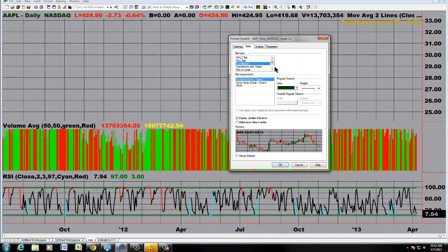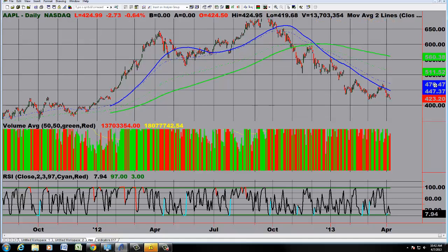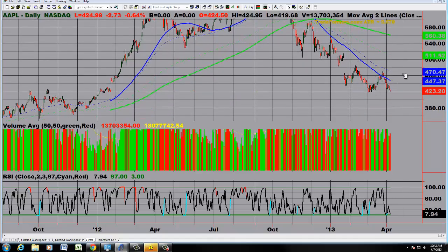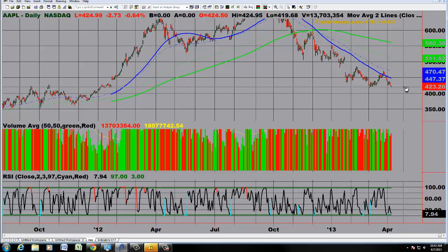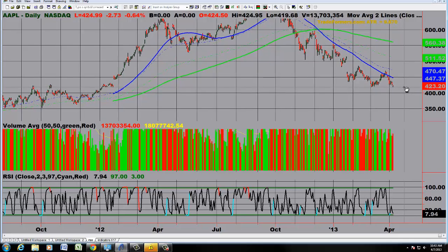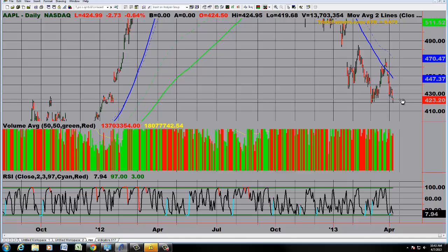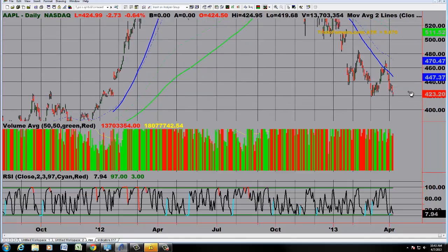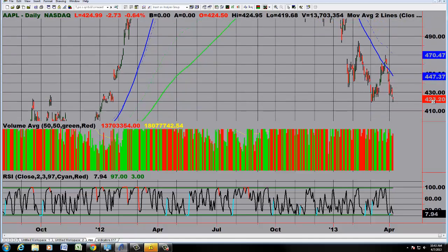And let's take a look at Apple here. As you can see, the test of the declining 50-day on Apple definitely hit major resistance. We caught a really nice piece of this run up here, got out, and the market sold off. Here we are holding this critical 420 level. That was pretty much the low, and Apple bounced along with the rest of the market on Friday. So it's sort of this potential reversal pattern here.